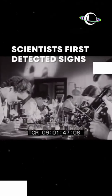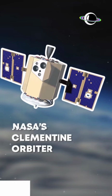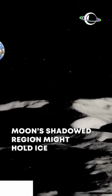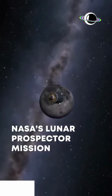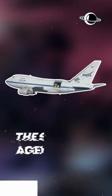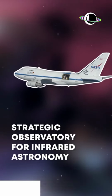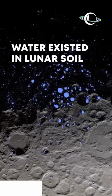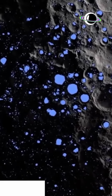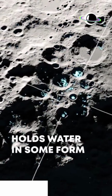Scientists first detected signs that water might exist on the moon in the 1990s. Data from NASA's Clementine orbiter suggested the moon's shadowed regions might hold ice, and NASA's Lunar Prospector mission found evidence hinting at the existence of ice at the poles. In 2020, data from the space agency's Stratospheric Observatory for Infrared Astronomy confirmed water existed in lunar soil on the sunlit side. As evidence has piled up over the years, scientists today have little doubt that most of the moon's surface holds water in some form.